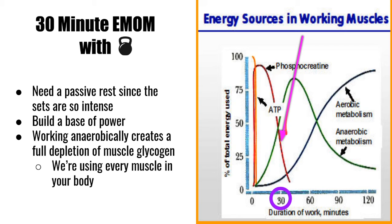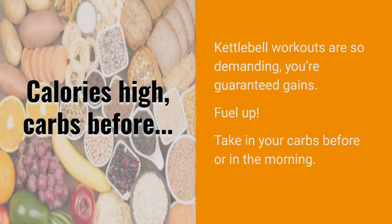But as we get there, right, 35 minutes, 40 minutes, we might also be breaking down our glycogen. And so muscle glycogen becomes important because, as we talked about before, your body is using all of its muscles at once. So this is a case where our muscle glycogen is going to be tapped like never before.